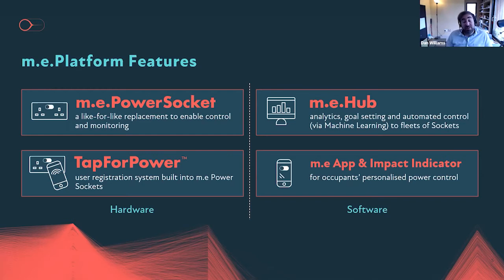On the hardware side, we also have a feature called Tap for Power. That's quite a simple user registration system that's built into some of our power sockets. It's optional, it's not always on, but it allows one to register with a power socket to supply power for perhaps a given time or a given energy or greenhouse gas limit. Indeed, it can also be used as a potential way to monetize power provision, potentially in a cafe or a shop or something.